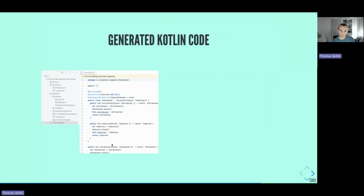That's how this looks, for example. So in the thermostat example, we generate something like this. It's a thermostat class. It contains certain blocks to then build the attributes and the features. And this is part of the Kotlin DSL. We will also generate a class for each feature, a data class, and for its properties as well. And for feature actions, we will also generate the action input and output in a subpackage.